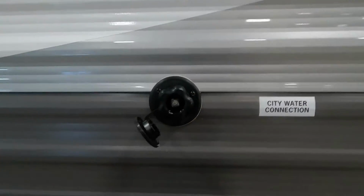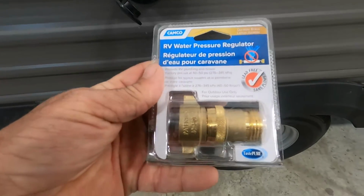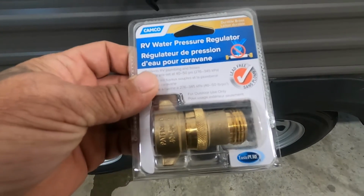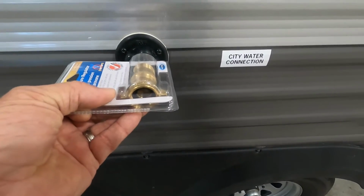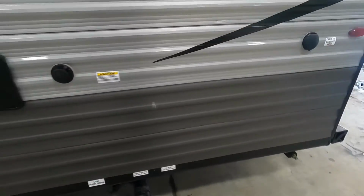At the campsites, we'll hook up the city water connection. First and foremost, your water pressure regulator. This water pressure regulator is going to reduce the water pressure to 40 to 50 psi, protecting the lines in your unit. You don't know what the water pressure is at different campsites, so always use this. Hook that up to your hose, but don't turn our hose on yet.